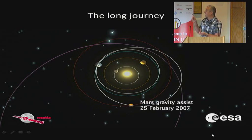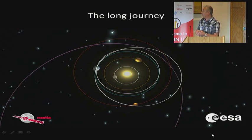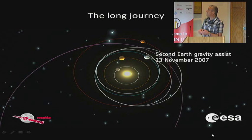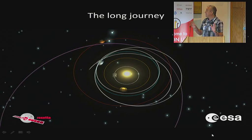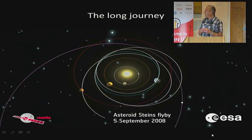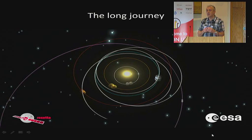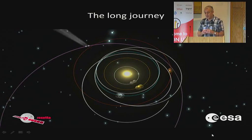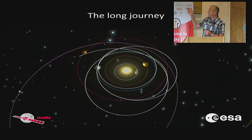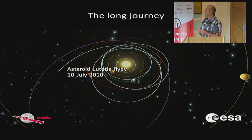But then we came back, and I think it was on the second Earth flyby, NASA detected an asteroid on collision course with the Earth. So all the alarm bells went out that this asteroid was going to collide with the Earth. And it turned out when a European rang them and said, actually, that's one of our spacecraft. So there was a little bit of embarrassment, and then they acknowledged it. But I think for 3 days, Rosetta was labelled as an Earth-crossing asteroid.